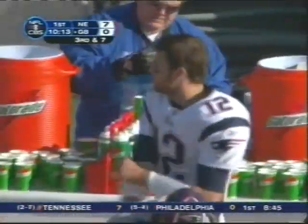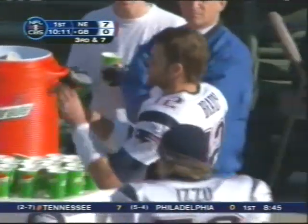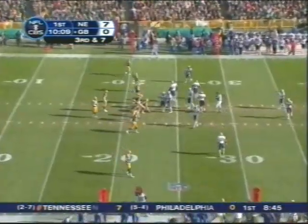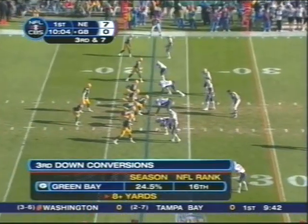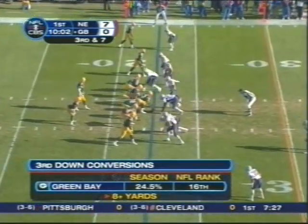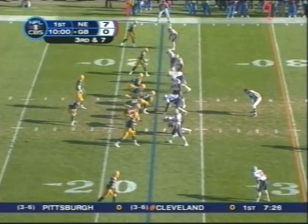Not after any of your numerous touchdown passes. No, but you don't do that if your arm's killing you. That was quite a spontaneous show of excitement there by Tom Brady. He's fired up and ready to roll. 3rd and 7.